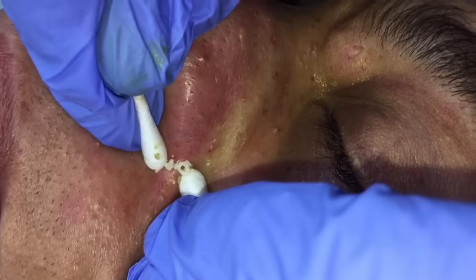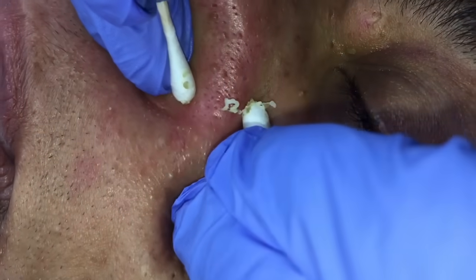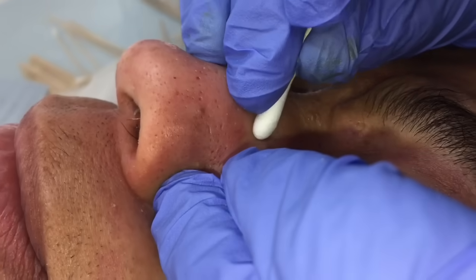Again, you can see a lot of buildup of oils, and those corners definitely you'll get a lot of that. And you want to make sure that's nice and clean. We're almost done.